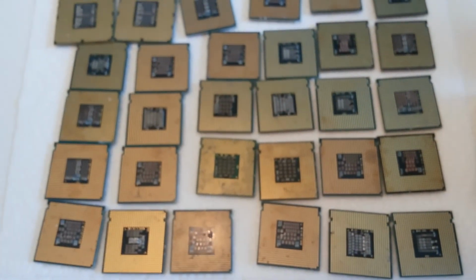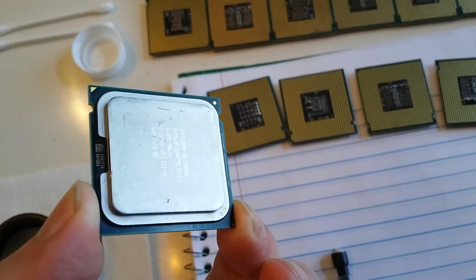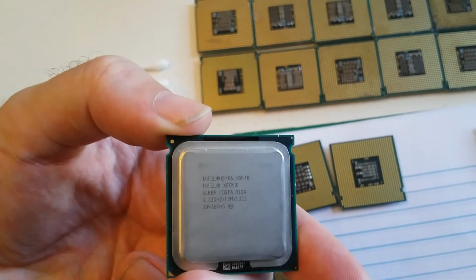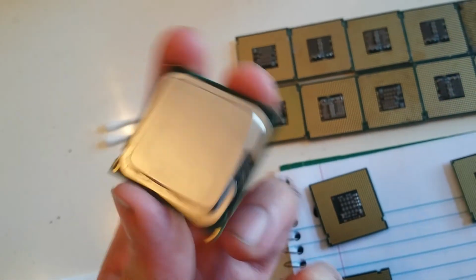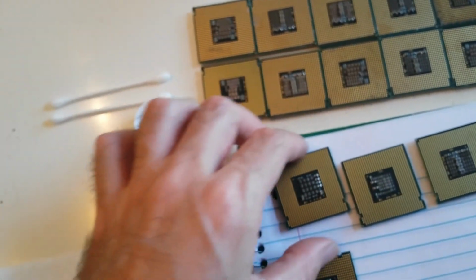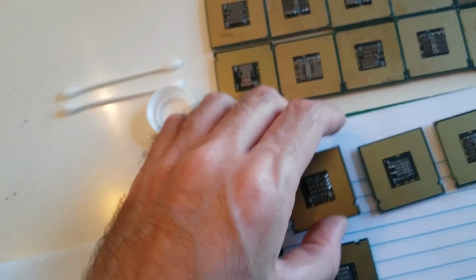But out of all the ones I got, that's all the ones that are visibly damaged. These are the ones I still have to clean. So they look dirty, but they should clean up just like these ones here. That's a Core 2 Duo. Most of them are Intel Xeon processors though. 3.16. Some of them go up to like 3.36. That's a 3.33. I'll show you the ones I cleaned up since the other ones still need to get cleaned. Core 2 Duo. I think there was a Core 2 Quad in one of these. Celeron. Yeah, that's the Celeron D.